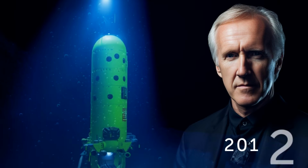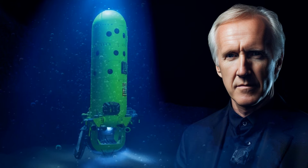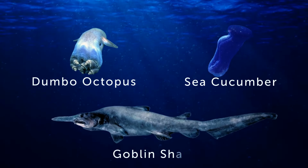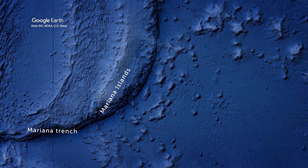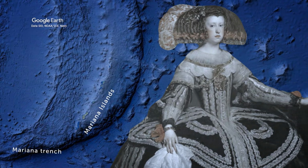Back in 2012, a Canadian film director reached the bottom of the trench in a submersible vessel called the Deep Sea Challenger. Some of the most bizarre creatures on the planet were discovered here, including the Dumbo octopus, the sea cucumber, and the goblin shark. The Mariana Trench got its name from the nearby Mariana Islands, which were named Las Marianas in honor of Spanish Queen Mariana of Austria. The Mariana Trench might be the deepest part of the ocean that we know of.